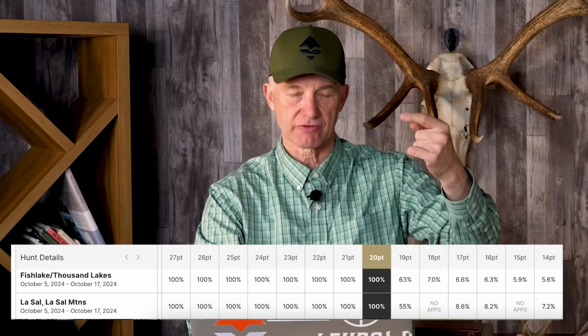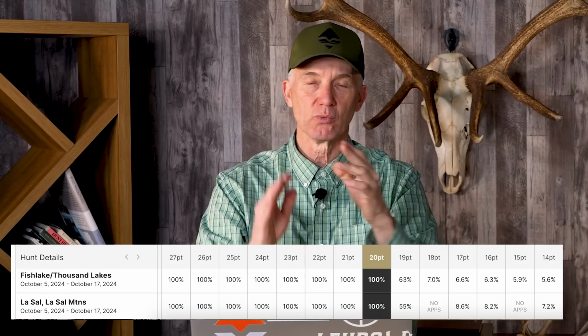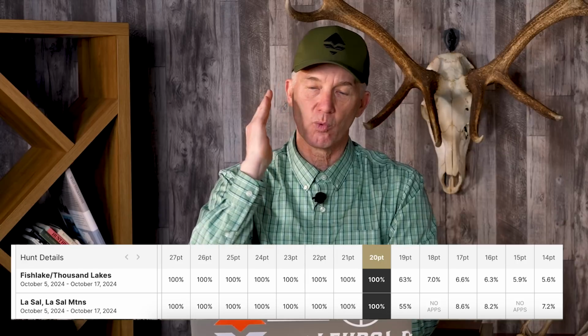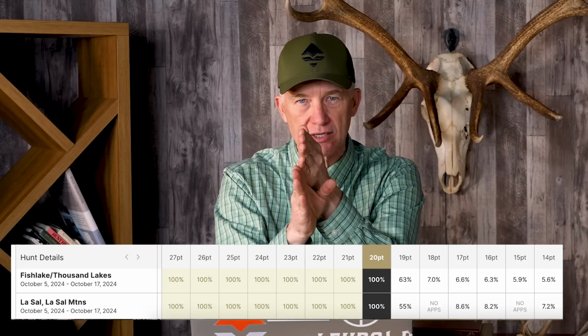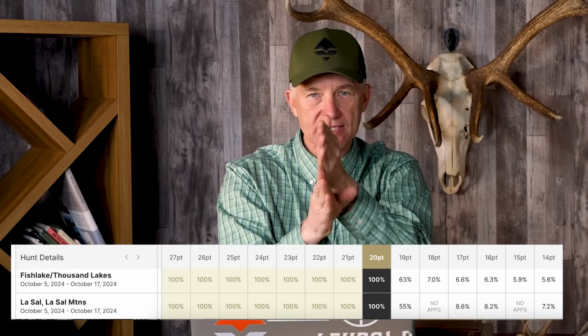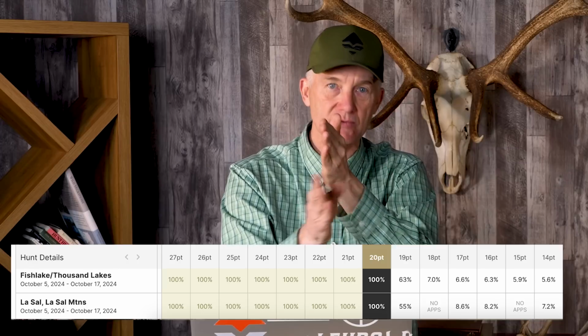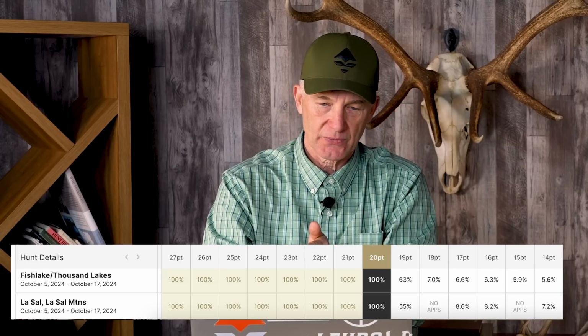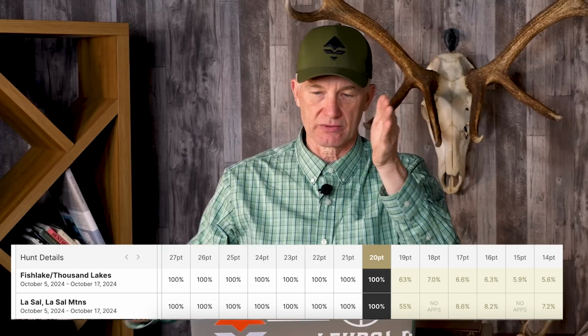So you're going to see for elk on the Fish Lake unit and the LaSalle unit, people with Matthew's point level had 100% chance of drawing. He's right there on the cusp where there's some max point tags. He's right there where, with the points he had going into this year, well, last year that would have been enough to draw.